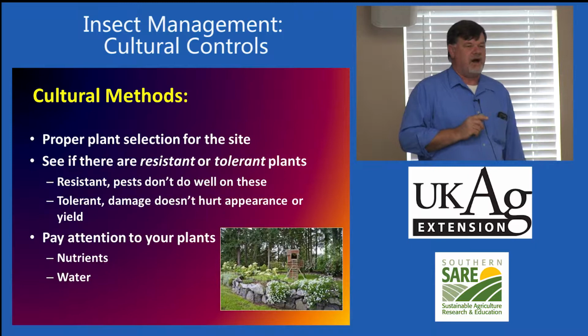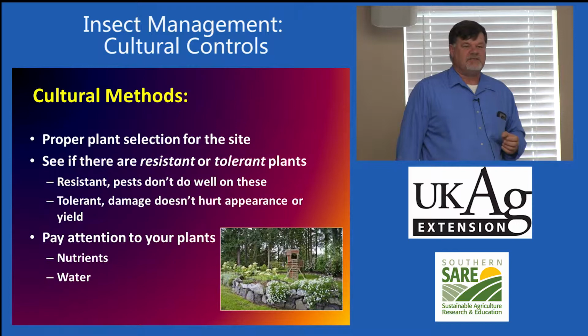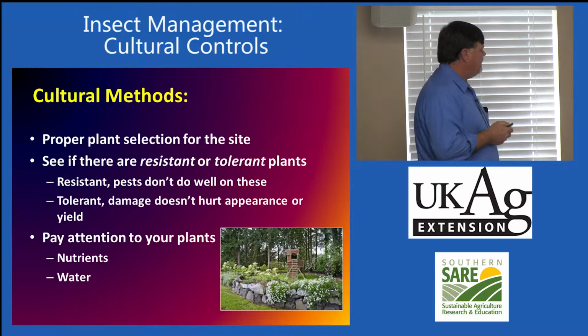Now, one advantage that homeowners have that, say, a commercial grower would not have, is they can modify the conditions in their site. They can prune back limbs on trees to increase sunlight. They can have raised beds, you know, to improve drainage and things like that. Keep in mind that site modification falls well within this category.